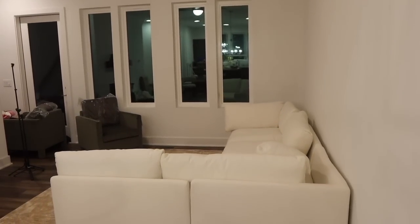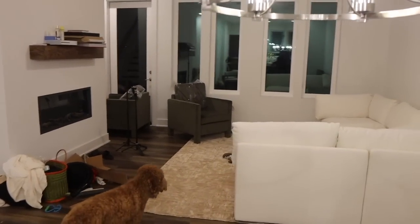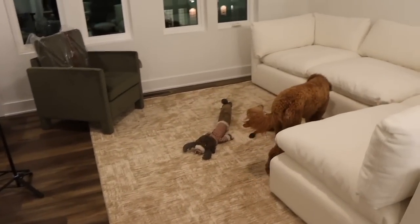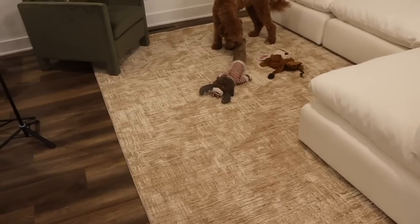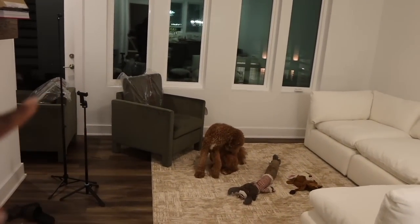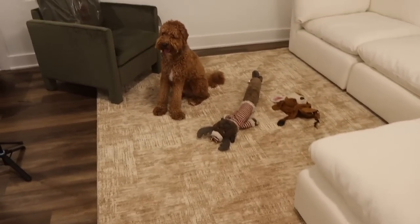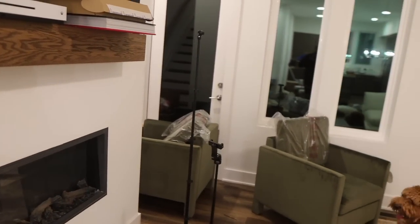But yeah, I like it. The couch is nice and big. I love the rug, y'all. This is exactly what I was looking for. I was looking for something just warm but still light. I love it so much. And then that chair right there, I think I like it. And then we're going to do the coffee table and probably take that chair back in the next vlog. Because, like I said, I don't know where it would go.